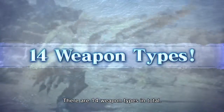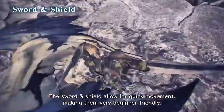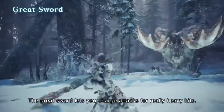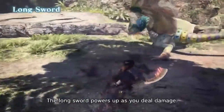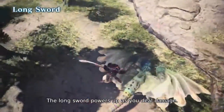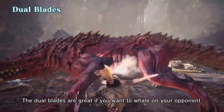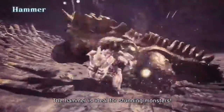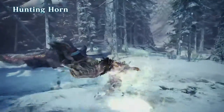There are 14 weapon types in total. The sword and shield allow for quick movement, making them very beginner-friendly. The greatsword lets you charge attacks for really heavy hits. The longsword powers up as you deal damage. The dual blades are great if you want to wail on your opponent. The hammer is ideal for stunning monsters. The hunting horn lets you power up your buddies with a variety of melodies.